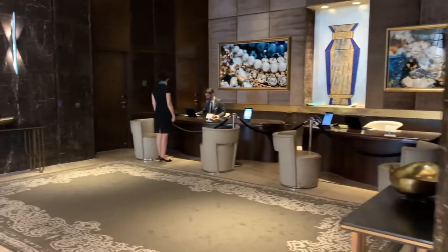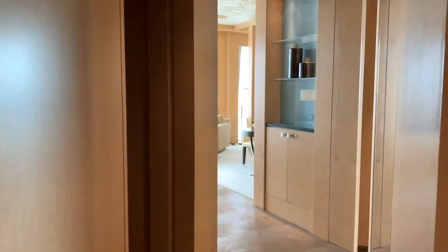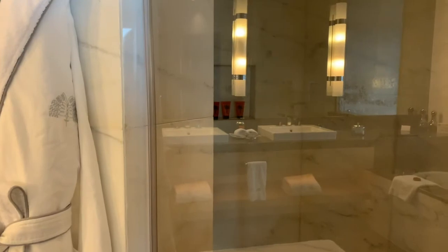So I think that covers the overview of the hotel. I absolutely loved my experience here. Raffles Istanbul is definitely one of the best hotels in the city, and in any other city for that matter. So I really suggest a stay here.